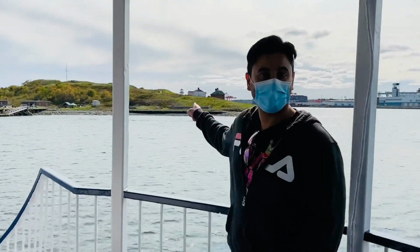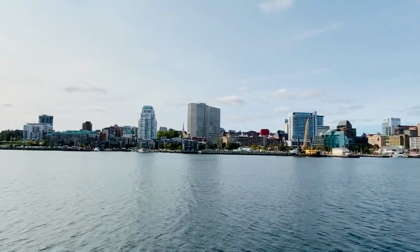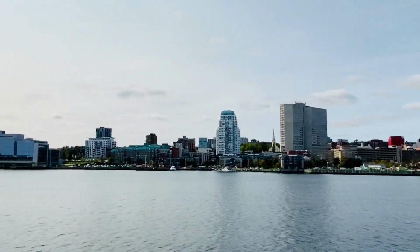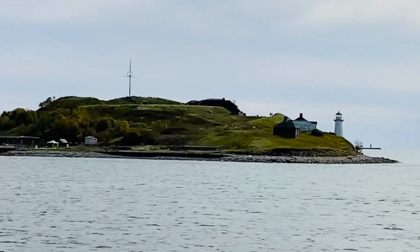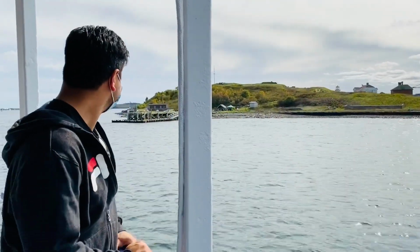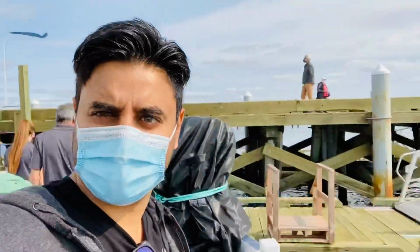I can see the lighthouse more clearly as we are approaching. And if you have heard that saying, the journey can be as beautiful as the destination itself, this is one of those experiences where the journey on this boat is as beautiful as our experience on Georges Island is going to be. Finally, the boat is docked and we all are super excited on our first time at Georges Island.